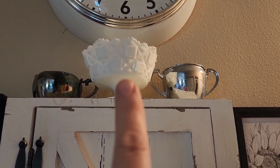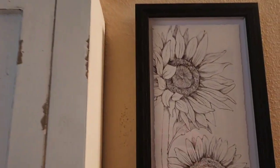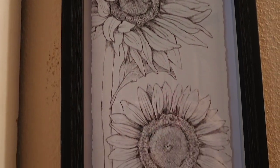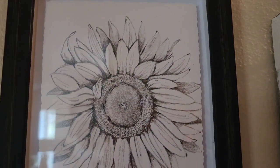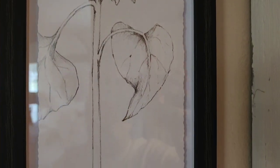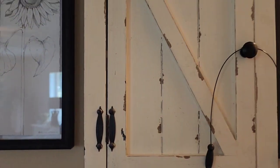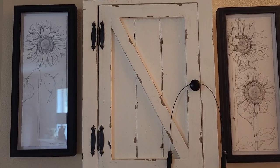What's the white one called, y'all? Milk glass. A little milk glass pedestal. Aren't these beautiful, y'all? They're so pretty. And here's the other one. Oops, sorry, Daisy. I just love them. And they were very cheap. I bought them, I think together they were like $15. So anyways, they're so pretty.